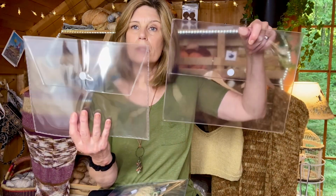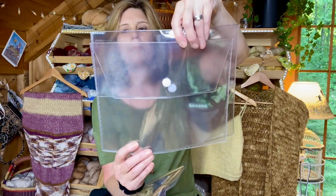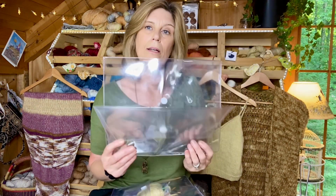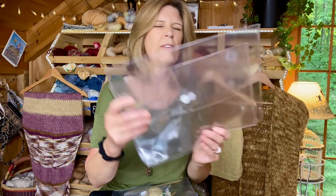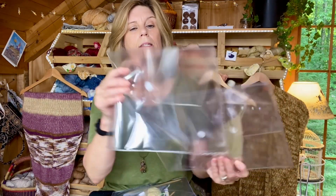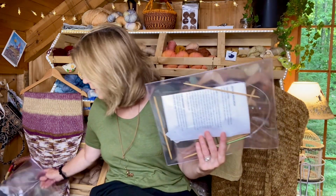So here is the large and here is the smaller. You could see that the smaller one is about an 8.5 by 11, and I'm not sure what the other size is, maybe 12 by 14, or I don't know. But they are fantastic. The smaller size are not as sturdy, so they're a little more floppy. They're still really wonderful, but these large ones are really sturdy. So I've been using them for everything.